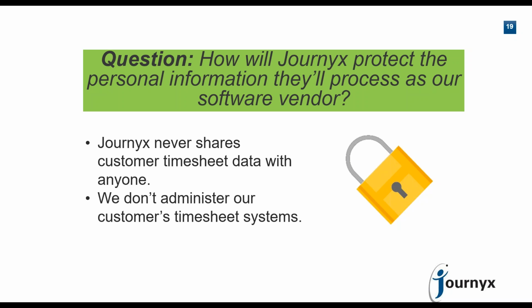And we take it a step further. We don't even administer our customers' timesheet systems. From our perspective, that creates an additional layer of data privacy and security. We can't see the data you're entering into the system. We don't even know what it is.